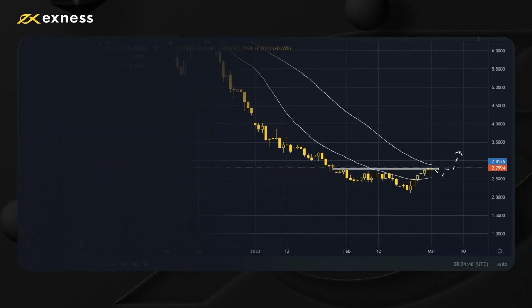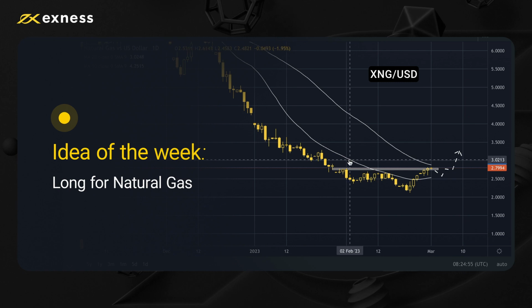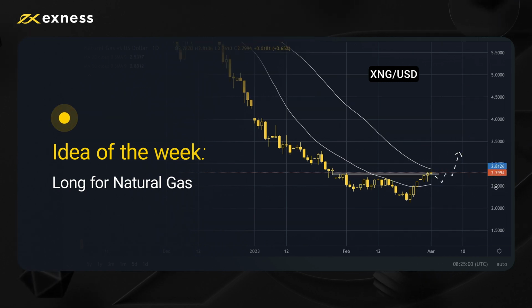Well, this week I'm thinking of quite an unusual instrument for most traders. It's natural gas, which is XNG/USD in the Exness terminal. It's heavily oversold technically, and it's forming a reversed head and shoulders formation, as we see from the chart. Now it's close to the neckline of 2.7 or 2.8. In case it breaks this neckline, or this ceiling, if you will, it can proceed moving towards 3.2 and even higher. So that's the idea basically.